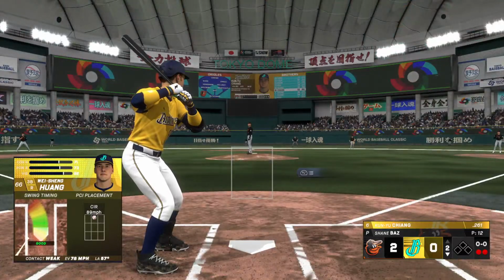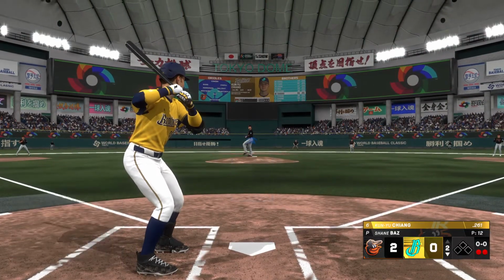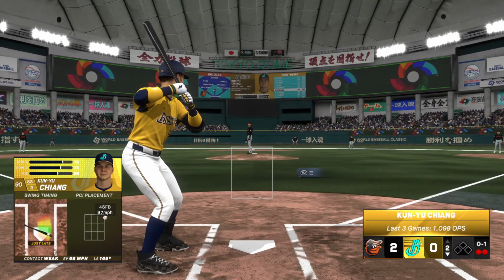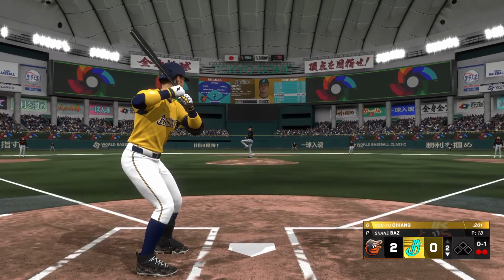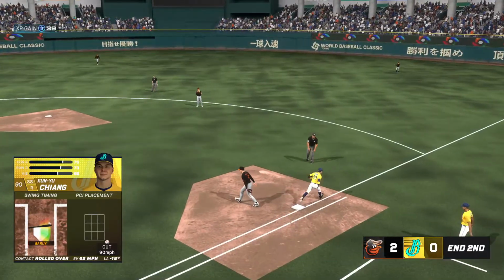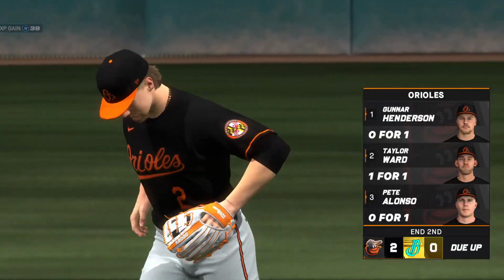Next up, it's the first-year shortstop, Ken Yu. Foul ball there. Please watch out for foul ball. On the ground, out to short. Henderson. That's the inning. After 2, it's a 2-0 ball game.